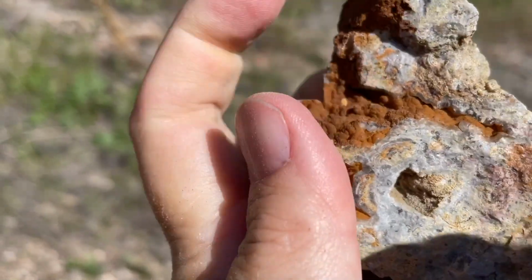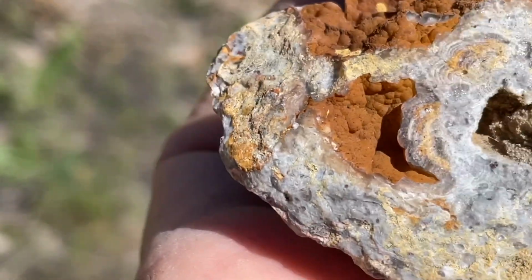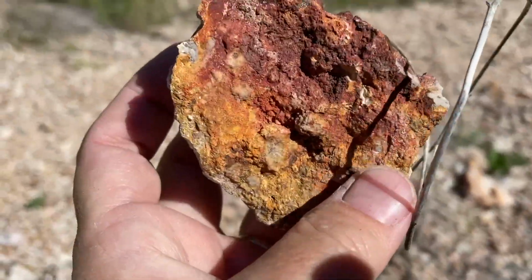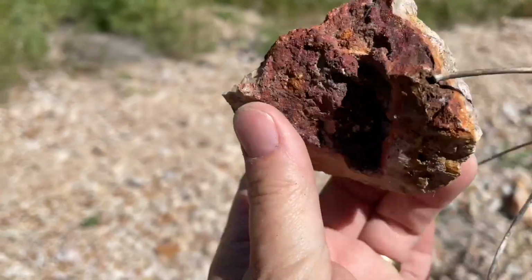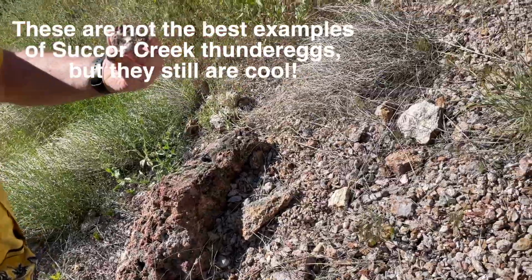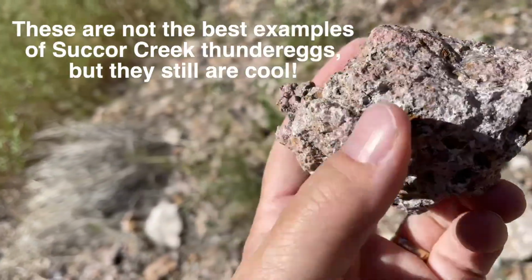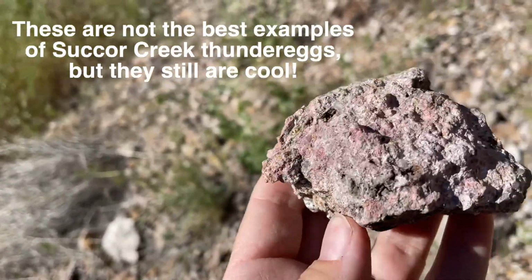It's got some cool botryoidal crystals here and some kind of agate stuff around the outside. That is very cool. They appear to have some kind of iron type center. I just don't know. Now it's got spider webs on it. And then this is a thunder egg. Might not have anything in it, but it's a thunder egg.